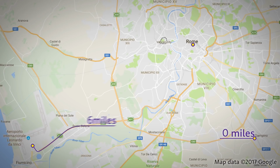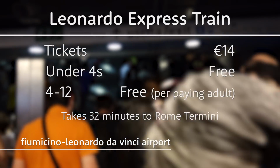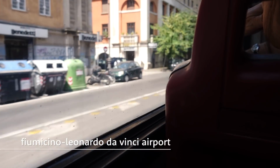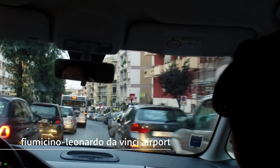Fiumicino Airport sits to the west of the city, and Ciampino Airport is to the southeast. Transfers from each are relatively easy. First up, Fiumicino. From Fiumicino, you have the Leonardo Express train to Rome Termini and the regional FL1 train to other stations across Rome. We don't recommend the bus as it's much slower than the train and can be severely delayed in Rome's notoriously bad traffic.